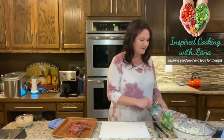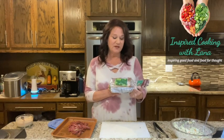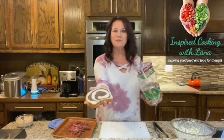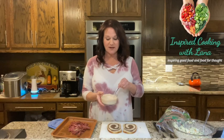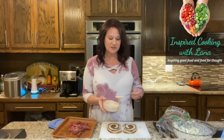So I have, either you like rye or you don't like rye, and I love rye. So this is a rye pumpernickel swirl, which I think is perfect for this sandwich, and tasty, and also really beautiful. And to that, I am going to add my sauce, my Russian sauce, on both sides of the bread.